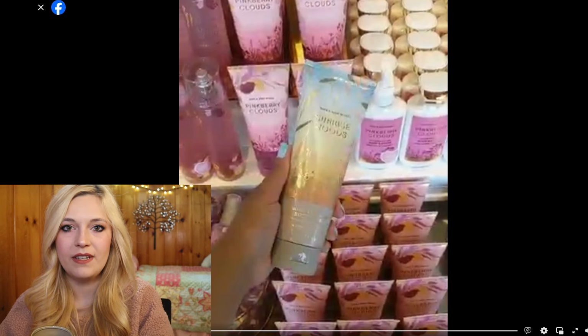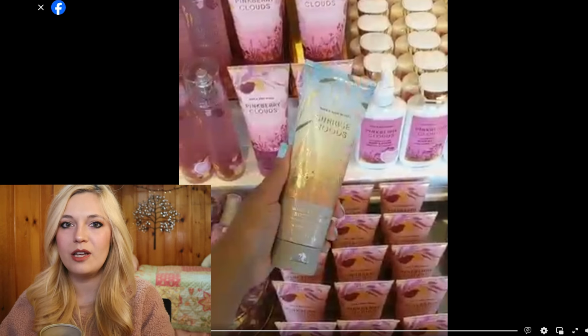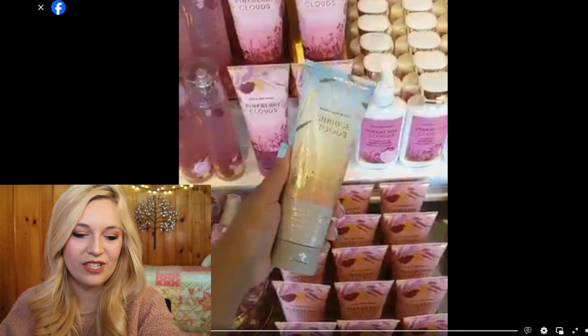What I've noticed about all of these rumored to come back fragrances is that they're all kind of similar. They all kind of have a woodsy, creamy, comforting, but with a little hint of berries in it. I think almost every single fragrance has that kind of trope, which is interesting.